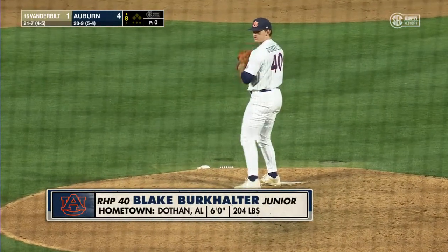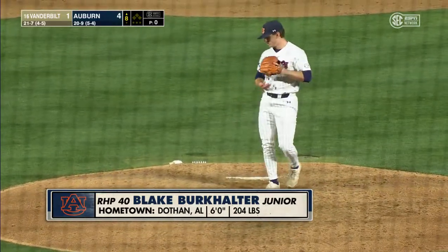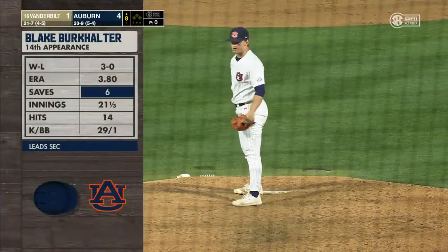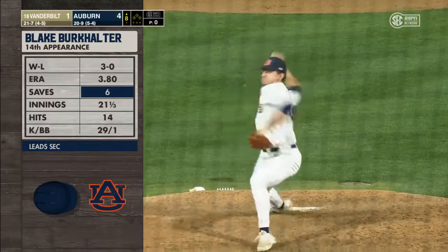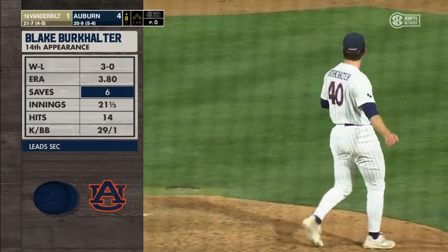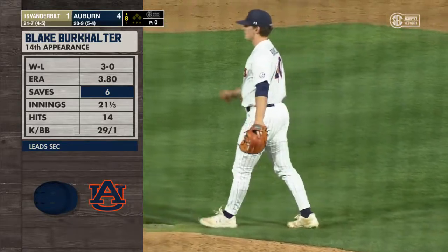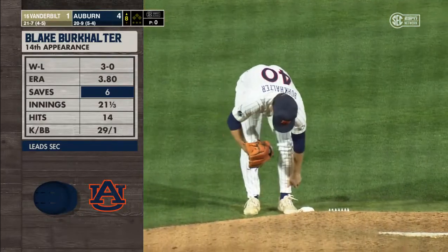Well, it's been Carson Skipper and it's been Blake Burkhalter. So that combination coming in the 5th inning, Skipper did his job, and now Blake Burkhalter comes walking in. 3.8 ERA, 3-0 on the season. This is his 14th appearance. 6 saves, 21 and a third innings, 14 hits. And here, listen to this stat: 29 strikeouts, 1 walk.